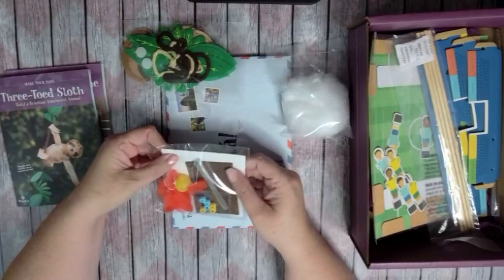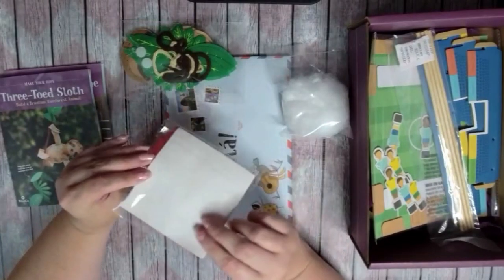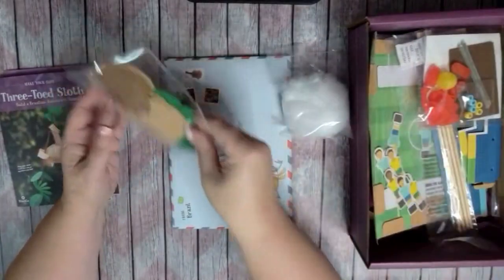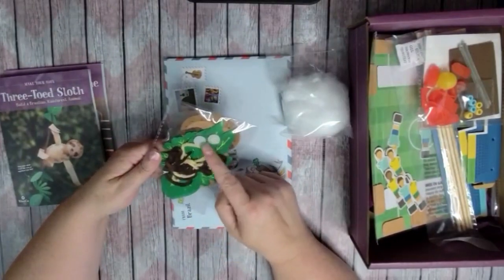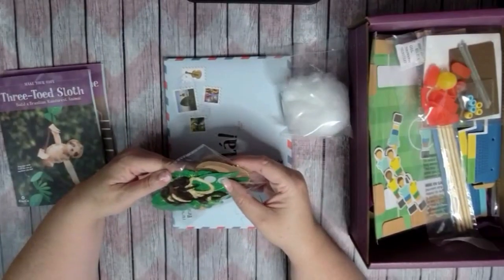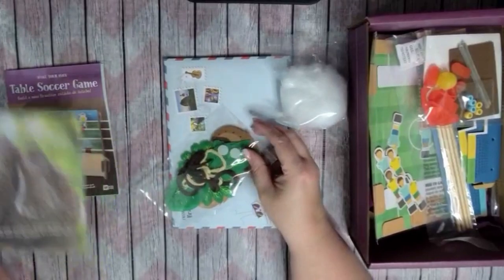Maybe these foam stickers help to reinforce the little players. And then this, you've got your felt sloth and your leaves and your cords and your, what did they call this? It's Velcro. They call it scratchy dots.